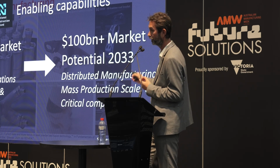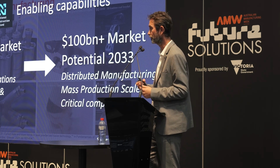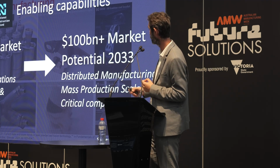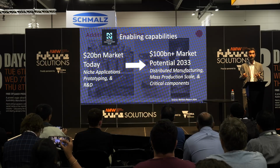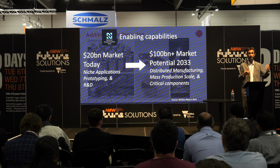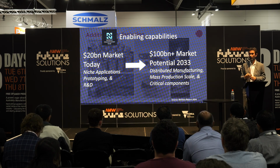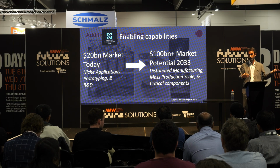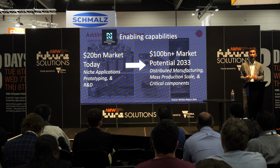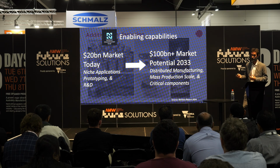But the projection is very positive. Even within the country here in Australia, we are very much interested in distributed manufacturing and starting to produce parts on demand. Often in your general fields of engineering, you might be waiting for your parts to come from somewhere, US or Japan or UK, and that might take you 3 months, it might take you 6 months.